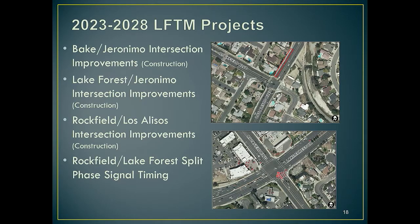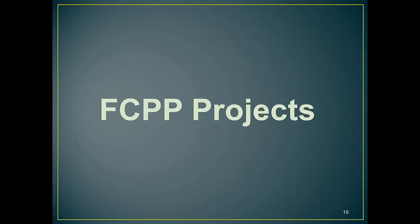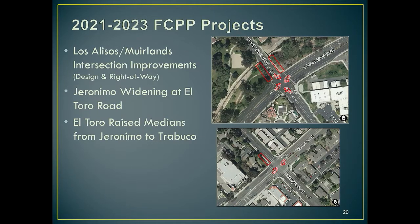So we're moving forward with that. And then similar is the FCPP Projects. That stands for the Foothill Circulation Phasing Plan, which was developed years ago, actually decades ago, by the county. And every time somebody pulls a building permit, adds square footage, develops more in the city, they pay a fee into this program. And so we've got 3 programs left. This program paid for a lot of Alton Parkway. That was a large beneficial project there.